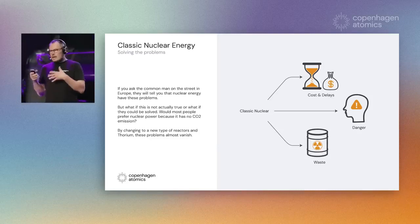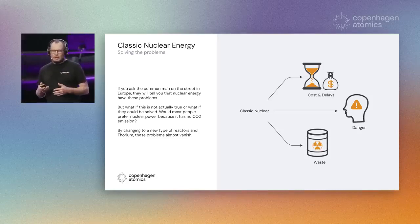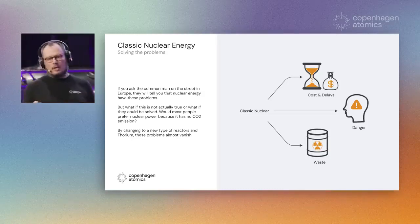not super fast. When you ask the average man on the street here in Europe, should we build more nuclear, what they will tell you is that it's too expensive, it takes too long to build, it's very dangerous, and it leaves behind waste that is a big problem. But what if I told you that this is actually not true, or at least we have solutions to solve those problems? Maybe you would reconsider.